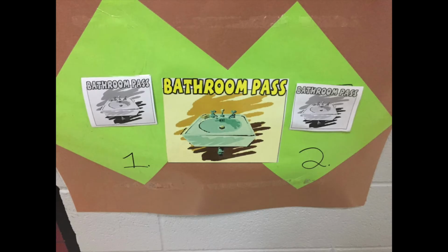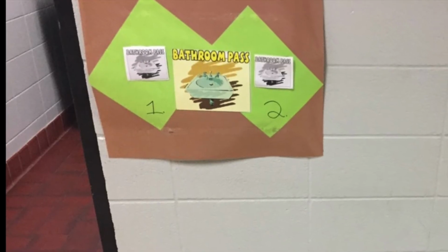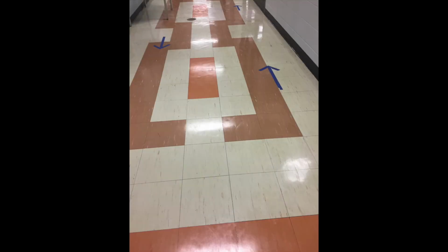We check the poster to see if there is someone in the bathroom. Only 2 people are allowed in the bathroom at one time. This keeps us safe. We put our bathroom pass on the poster. Then we go to the washroom. If there is already 2 people in the bathroom, we wait on the green dot. If there is already someone waiting on the green dot, we walk back to class on the blue arrows and try again in a few minutes.